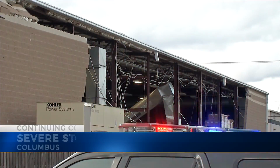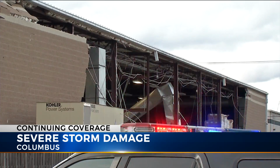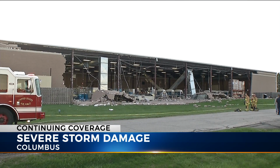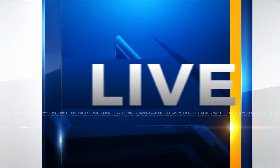Now, here at home, it may be hard to believe, but this damage was not caused by a tornado. Still, though, powerful winds from yesterday's storm sent debris flying and brought down a wall at a pharmaceutical company. And today, we're getting a better look at the damage as the cleanup gets underway. NBC4's Tyler Beckham has been talking with those in the path of the storm. He's live now with their stories and just some incredible damage, Tyler.